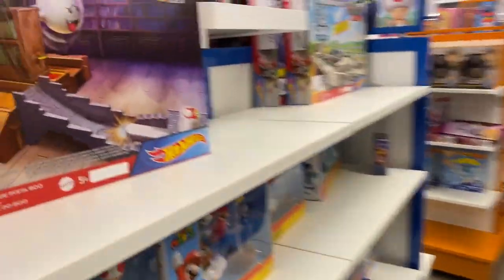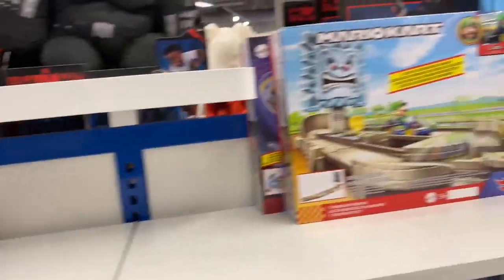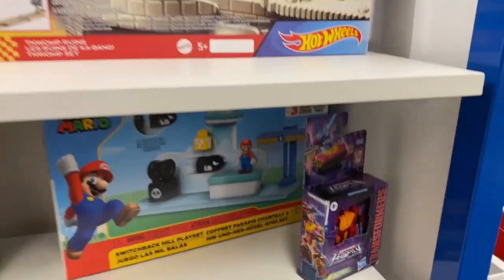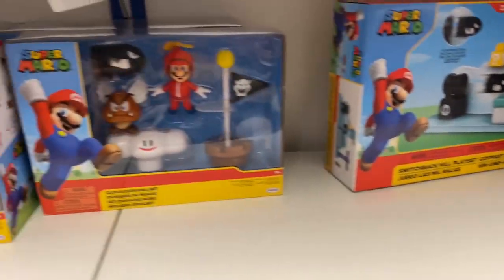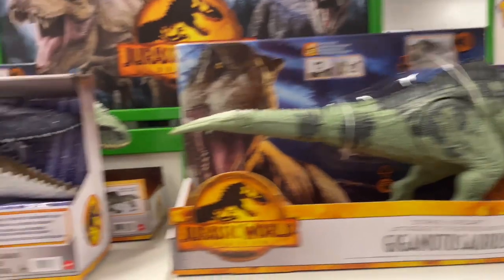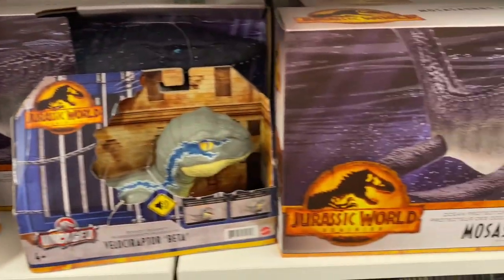Here we got some Hot Wheels. Now these are really cool. These are the Mario Kart Hot Wheels sets. Might be getting my kid some of these for Christmas. He likes Hot Wheels and Mario Kart. He was playing with a lot at the San Diego Comic-Con. They had that rainbow track there set up. It was very cool. Just a couple of dinosaurs here in the Jurassic World section.